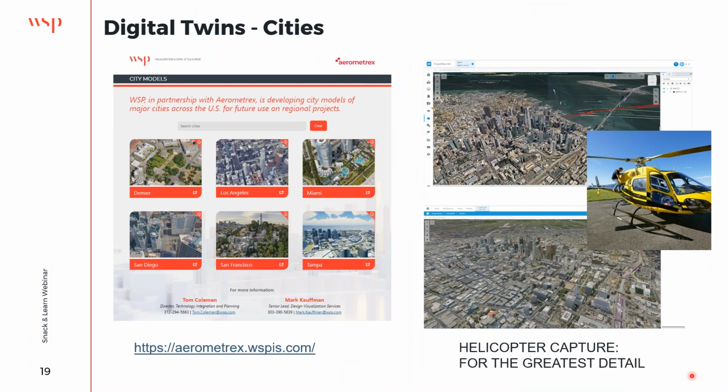To do this, we are working with partners around the world to be able to take reality meshes of cities in order to take high resolution data. This is generally done best by helicopter for greatest accuracy, but we can scan cities or scan areas, create point clouds, and put these within the design tools, in this case, Bentley iTwin, to better understand our projects and the impact they have to our cities and environment around them.